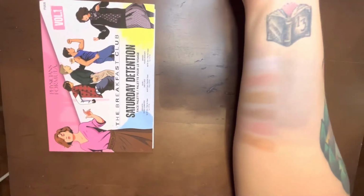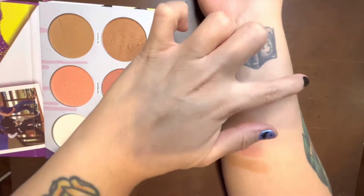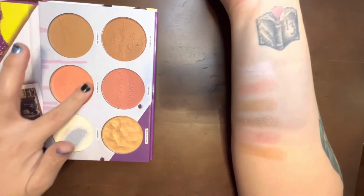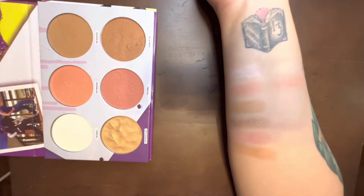Now, the shade names are actually the same on the second one, but I'm going to swatch them next to their relative shades so you can see how they differ. So once again, the Brain. This one has more of like a gold fleck in the lighter one. The lighter blush is more corally than the first. I do have to swatch it twice as well. For some reason, the lighter blushes just didn't swatch as well.